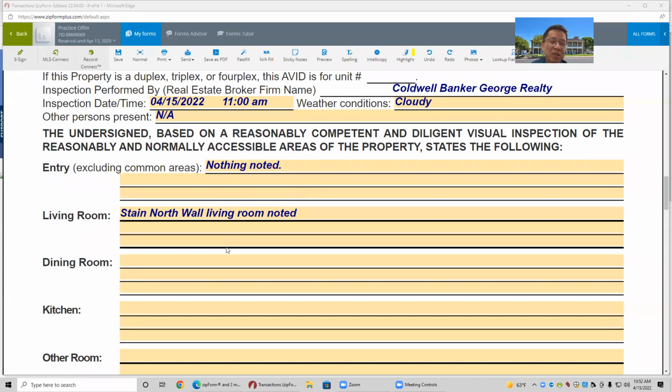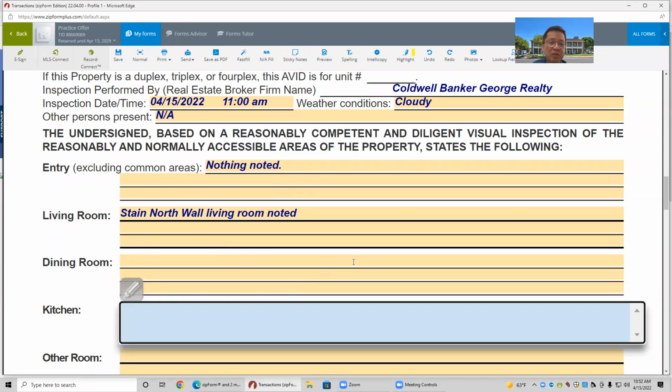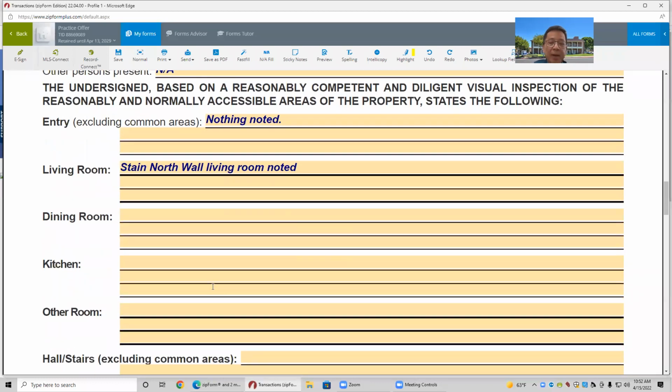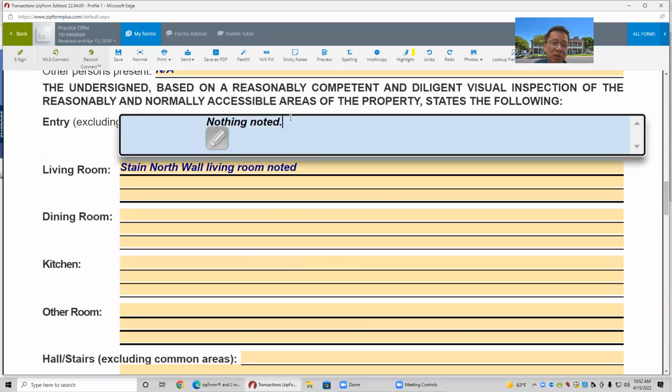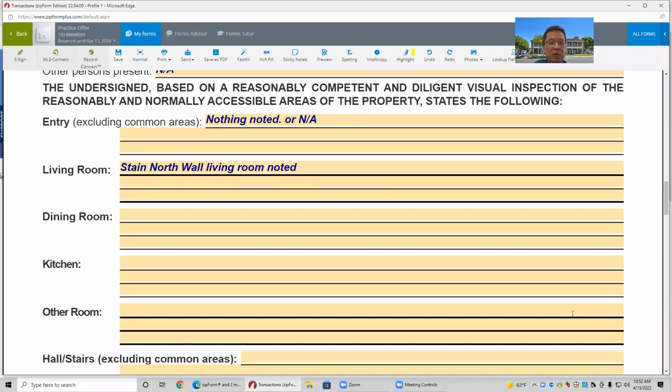if you leave it blank, then people think that you never really paid attention to it. So if you didn't find anything that's material, you can just say nothing noted, or within normal limits, or some kind of normalcy is noted. But never leave it blank, or you can say NA, which is not applicable or not available. So yeah, it's a pretty simple form to fill out, but it takes a little time to do it, and you have to do it methodically, so that you just go through every item that is listed in the form, and you'll be safe.